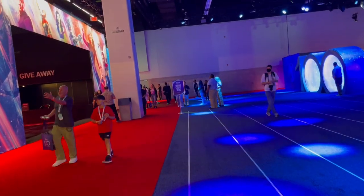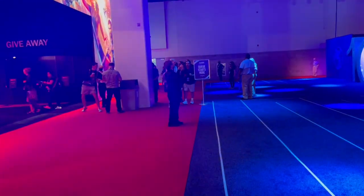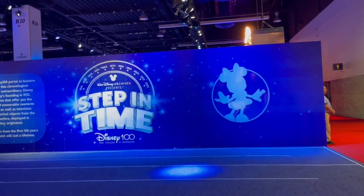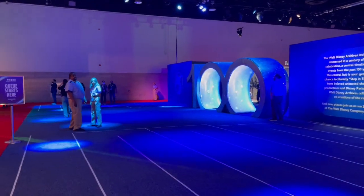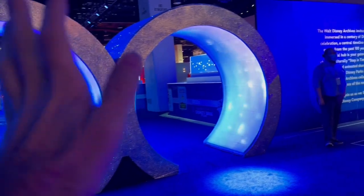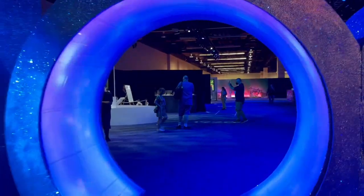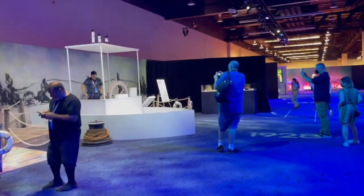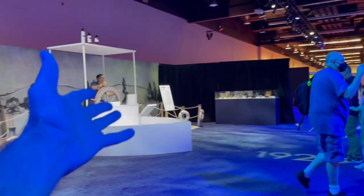Everyone is entering right now, which is totally insane. This is it. It's officially begun. I'm going to start right here with Step in Time, Disney 100 Years of Wonder. Why not? Let's check this out. Oh, wow. This is super cool. This is a really neat way to enter, right? Through the zero arch. Oh, and we're in. Oh, yeah. This is cool. See, this is super neat. Where it all began. We got Steamboat Willie.